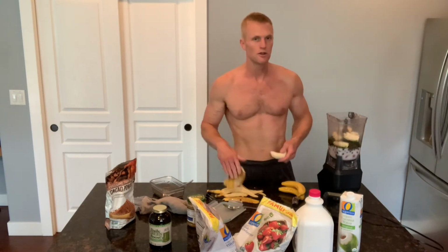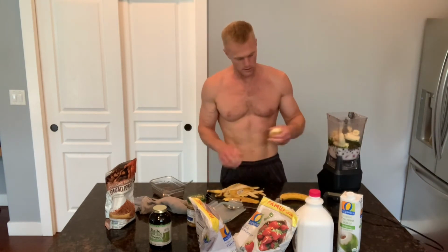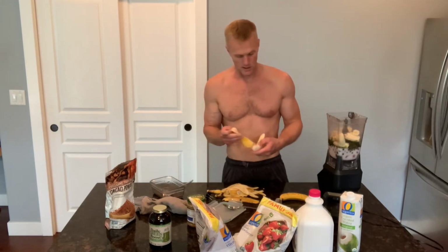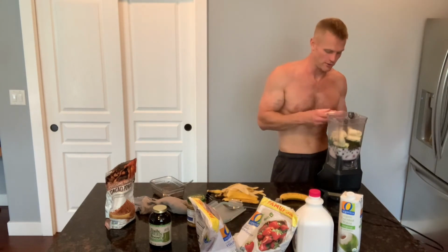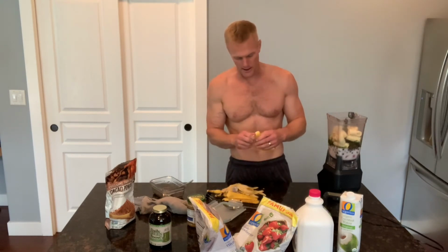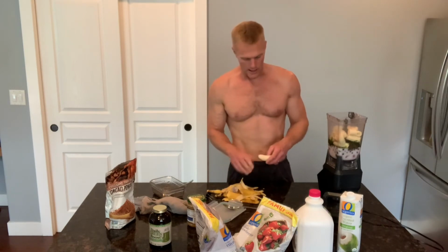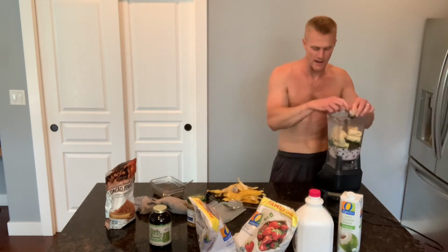So let me know what kind of smoothies you guys like to make. Does anyone like smoothies out there? It's a good way to break the fast. It's a lot of nutrition, good workout recovery. There's the carbs, the protein, the fat, everything in here. Good amount of calories. If you're working hard like me, you need those calories, so I don't skimp on that. This thing's definitely over 1,000 calories. And you can always cut this recipe in half if this is too much.